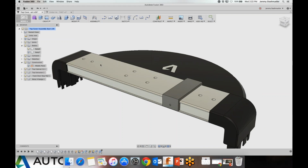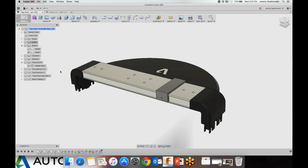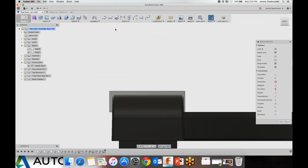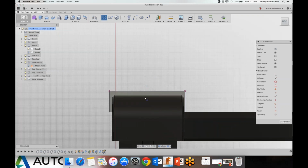So let's go ahead, and I'm going to create a locating sketch for the handle that I'm going to create. So we'll slide down here, and I'm going to grab the top edge of this part, grab a line from the midpoint, come up, and let's say I want to go up about 20 millimeters.